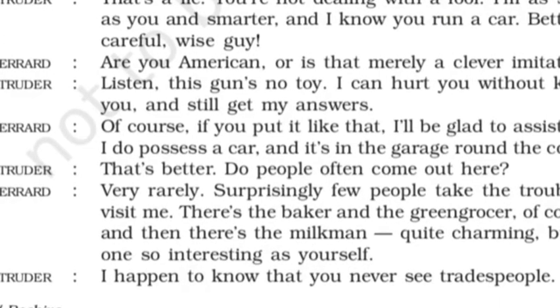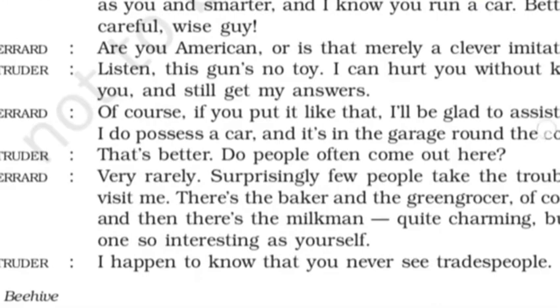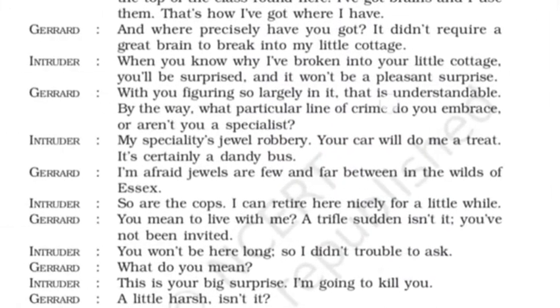Intruder, that's better. Do people often come out here? Gerard, very rarely. Surprisingly, very few people take the trouble to visit me. There's the baker and the greengrocer, of course, and then there's the milkman, quite charming. So these are the people that come to his house, but no one so interesting as yourself. Intruder, I happen to know that you never see tradespeople. Tradespeople means someone who comes to sell things and goods.